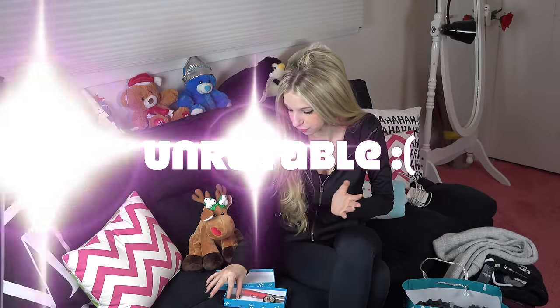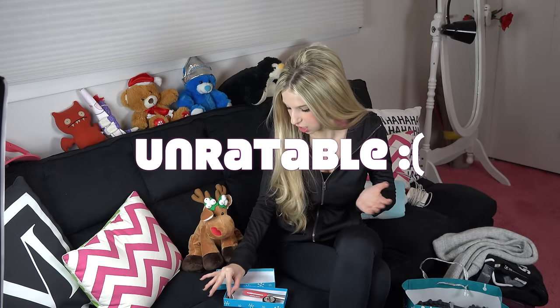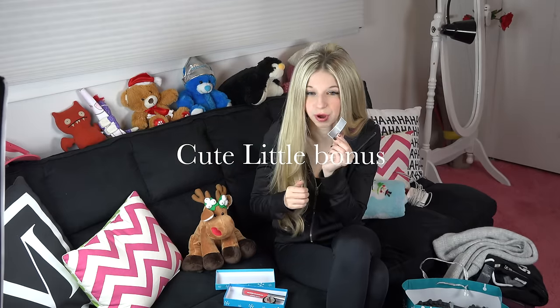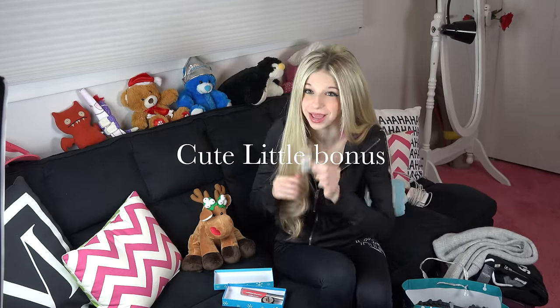It worked on like two or three nails, but it wasn't the all-time finish that I wanted. So I'm gonna try it again, and I'm gonna hope it works, and I was just using it wrong. So for right now, I don't really know how I'm gonna rate this product, but it came in a really cute package. It also came with these two little nail stamp things, which you use to make designs. So I thought that was really cool, kind of just threw in a cute little bonus. So yeah.